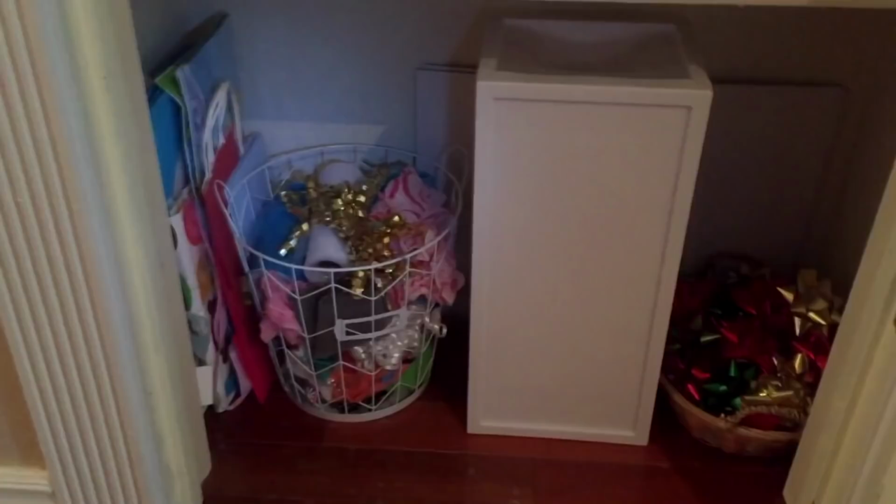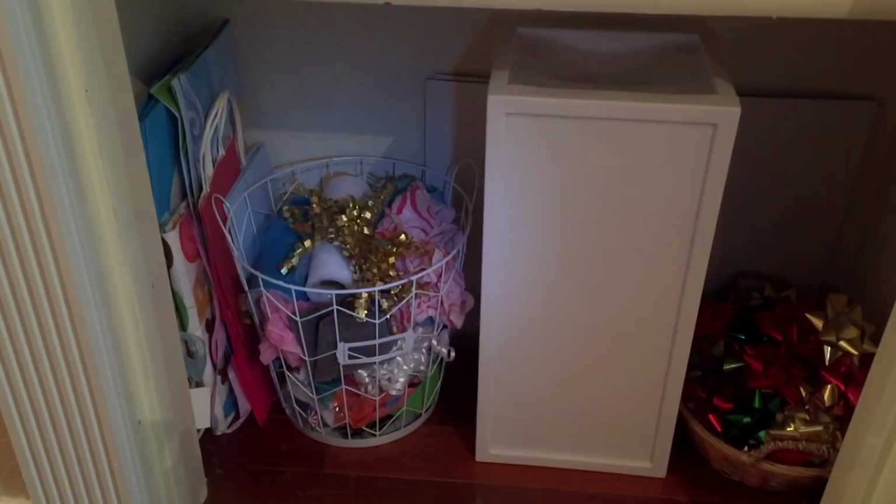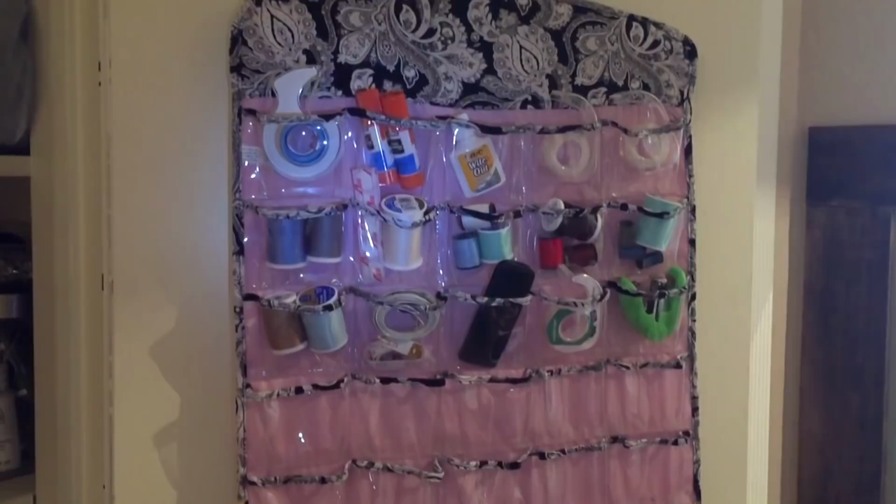Down on the floor to the right is a basket of Christmas wrapping stuff like bows and ribbons. In the back is some craft cardboard, and then over here I've got all of my gift bags, and in this white basket that I got from Target a long time ago, in the bottom is party supplies, and then on top is some wrapping supplies. I've got this handy thing hanging on the door that I can store random things in, like tape and glue and thread. It just makes everything easy to find, easily accessible. I'm loving it, and I'm sure I'm going to be able to fill up the rest of it with a lot more stuff.